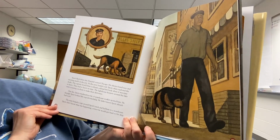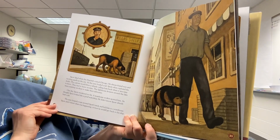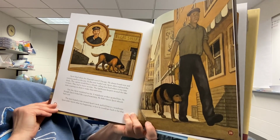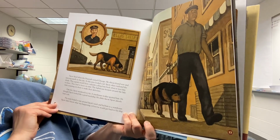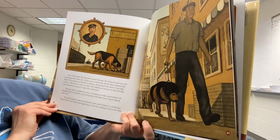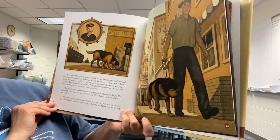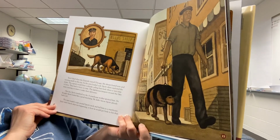Sport liked when the Hyacinth visited Chicago. He always found new and exciting smells in the city. As the crew loaded coal, Sport often explored the docks. The captain would blow a whistle calling him back when it was time to leave. They had to leave on time. The lighthouse keepers around the lake were counting on them to make their deliveries.